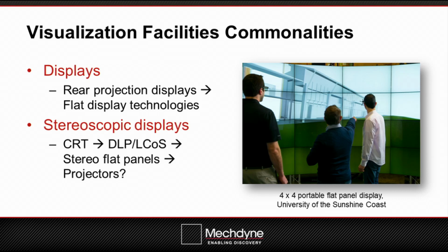If you've been paying any attention to the flat panel market, there is not a consumer flat panel available on the market today that I'm aware of that supports 3D. And so we're kind of back to projectors, and we're going to cover that more in a little bit.